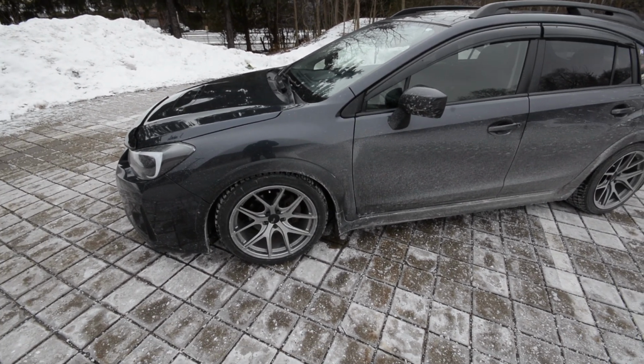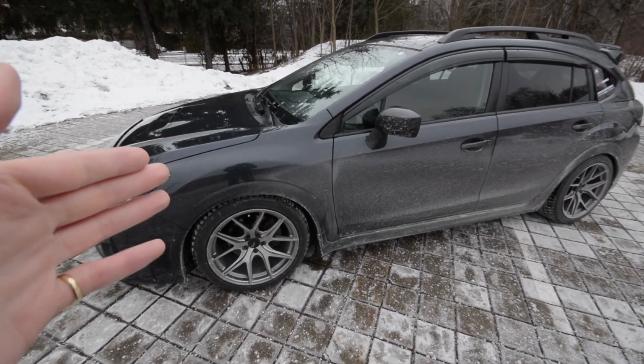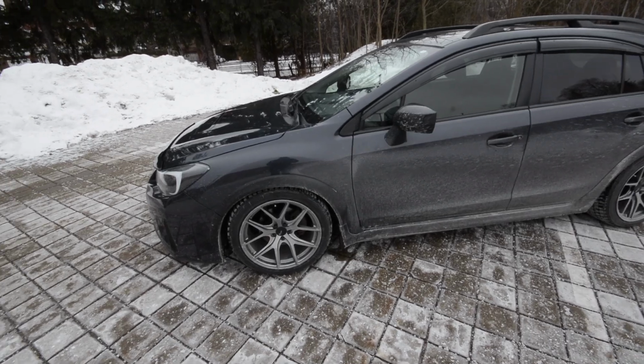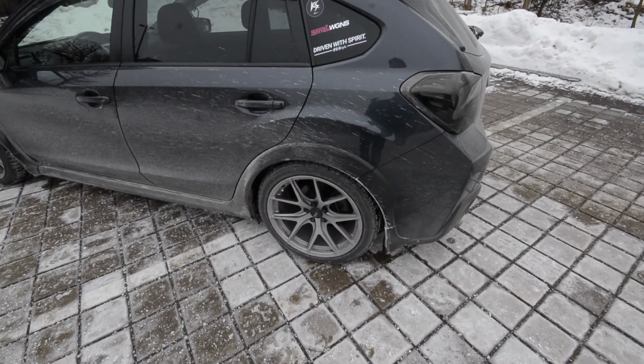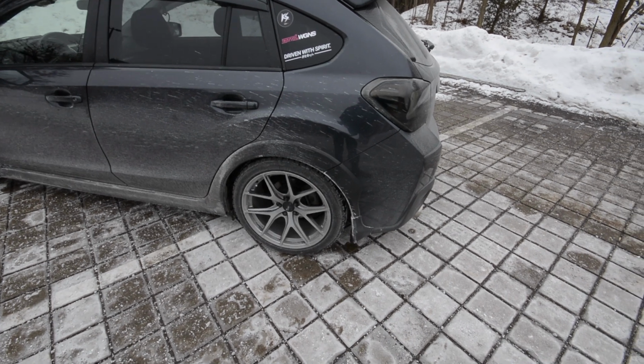They are the exact same thing. They're 8K or custom, but 8K front, 8K rear springs. I've got their ISC coilover covers, and kind of more going towards the back, I've got Whiteline adjustable lower control arms for the 08 to 14 WRX.